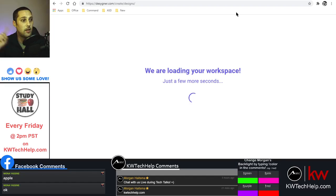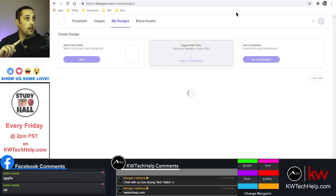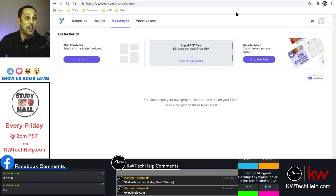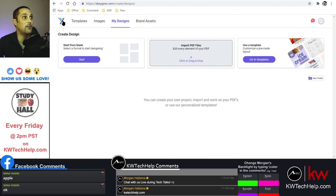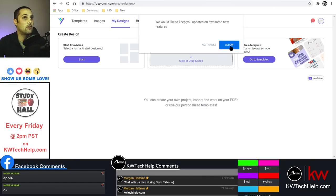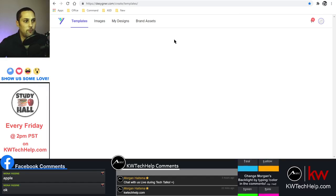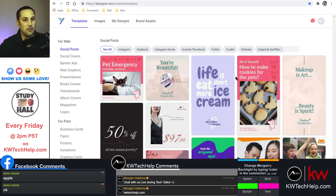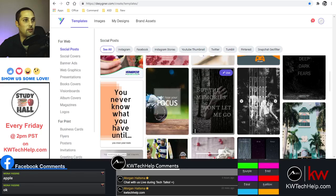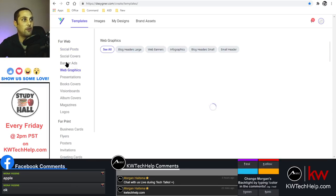So this is going to come in handy also when we move over to the PDF import section towards the end, because here you can really maximize really anything. So this is Designer, and Designer is the powerhouse for designs. If we come in here, I just want to show you templates right here. Some are going to be free, some are going to be paid. So think of this as kind of like an outside Canva, but this is what all those other outside programs, those outside marketing materials have for you. So you can choose web graphics, banner ads, and things like that.